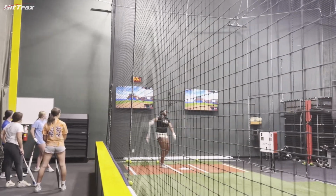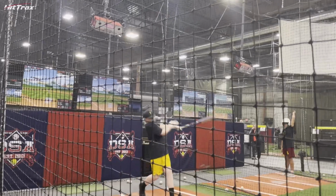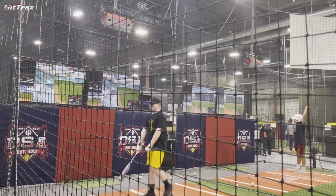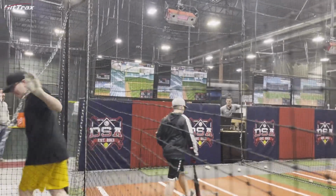And we run our HitTrax units on those weekends from about 4 o'clock on Friday night. They never stop running until about 10 o'clock on Sunday night. We utilize 4 different cages for our HitTrax leagues. We run softball leagues and we run baseball leagues. And they've grown exponentially over the years. Now we have over 600 players that play on the baseball and softball leagues. And I only see it growing.